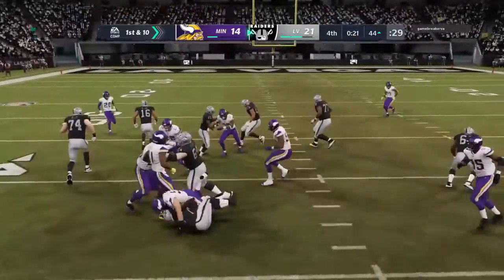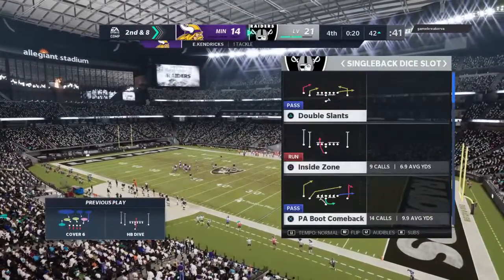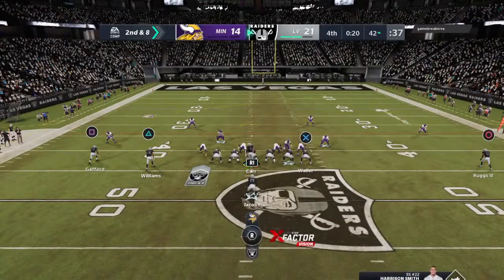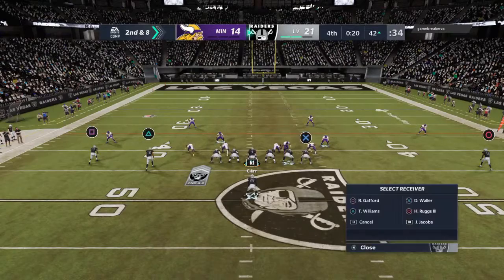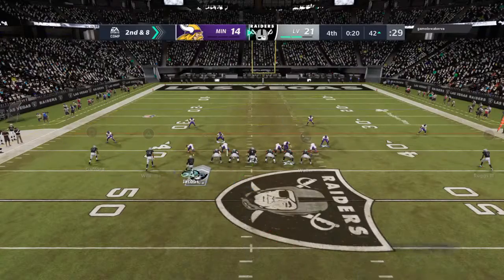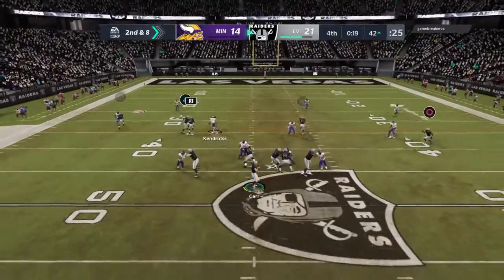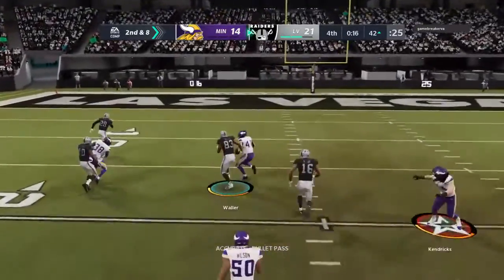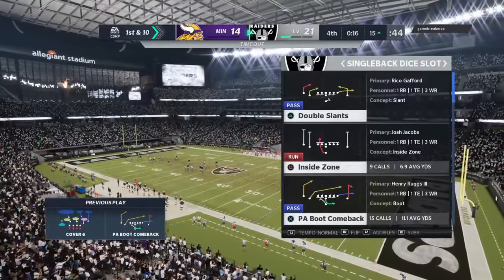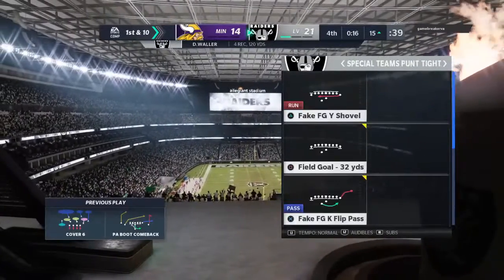Here's Jacobs on 1st and 10. The Vikings going to use their third and final timeout as the clock will stop with an even 20 seconds left to go. This, in all probability, another run here on 2nd and 8. The Vikings 42-yard line. To throw his Carr. He will find his big tight end over the middle. And the Raiders going to go ahead and use the second of their timeouts. That'll leave them with just one remaining in this 4th quarter of play.